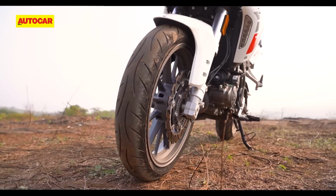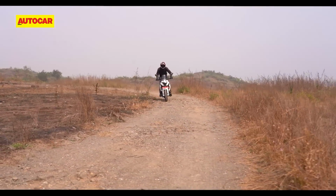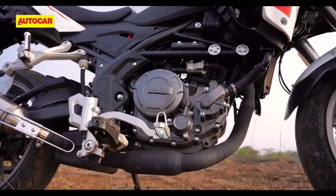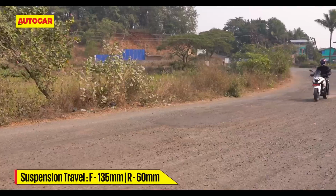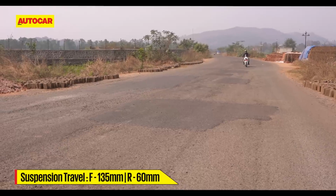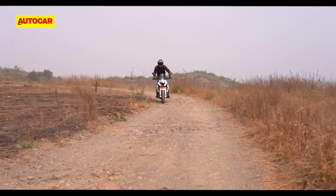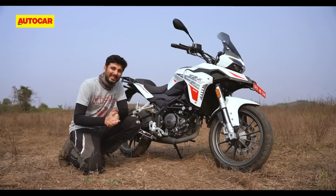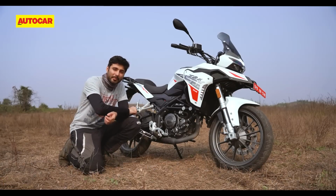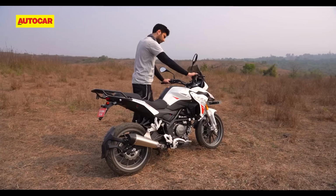There are other things as well, like the shape of the fuel tank that doesn't feel very natural while standing up, or the fact that there is no underbelly protection for the engine. More so, the suspension travel figures are what you'd expect to find from a standard street bike, and there is no way to turn off the rear ABS, which makes it tricky to slow down in time on loose surfaces. Now that we've established that the TRK 251 is primarily a road bike, it's a good time to talk about what this 250cc single-cylinder engine is like.